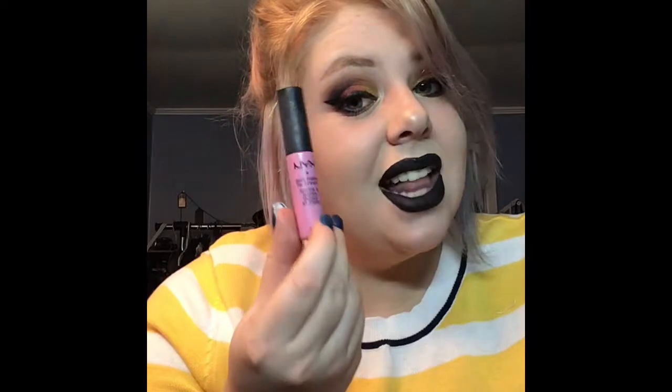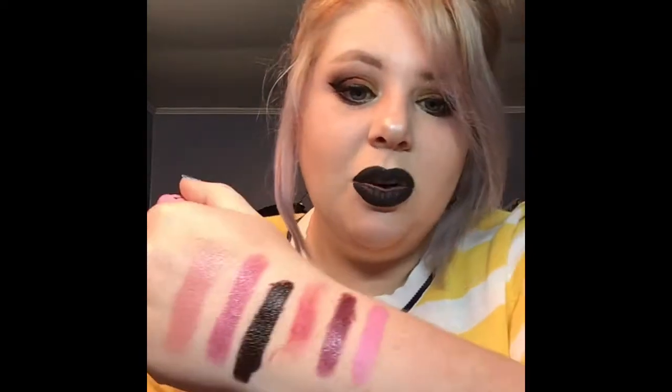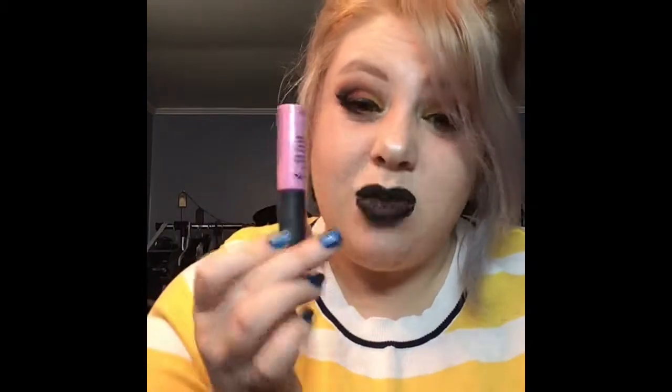Next is this NYX lip cream in the shade Sydney. I shamefully wore this one a lot in high school as well. It is a very, very Barbie pink. And as it got older, the pigmentation kind of wore off on it. So that's right there. And it was super pretty on me for the longest time. But since the shelf life is only 18 months, I feel like I really need to get rid of this.